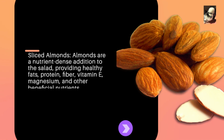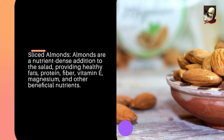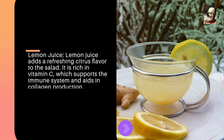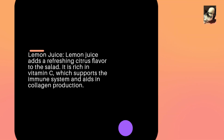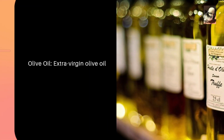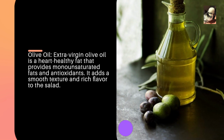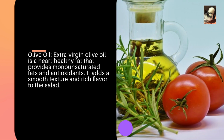Sliced almonds. Almonds are a nutrient-dense addition to the salad, providing healthy fats, protein, fiber, vitamin E, magnesium, and other beneficial nutrients. Lemon juice adds a refreshing citrus flavor to the salad. It is rich in vitamin C, which supports the immune system and aids in collagen production. Olive oil. Extra virgin olive oil is a heart-healthy fat that provides monounsaturated fats and antioxidants. It adds a smooth texture and rich flavor to the salad.